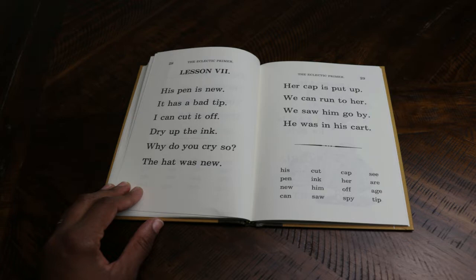The hat was new. Her cap is put up. We can run to her. We saw him go by. He was in his cart.